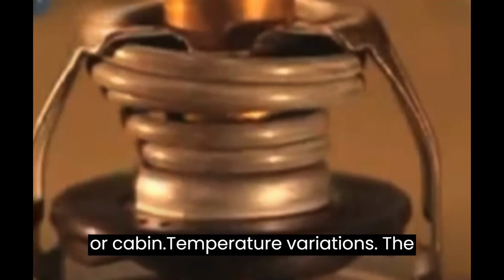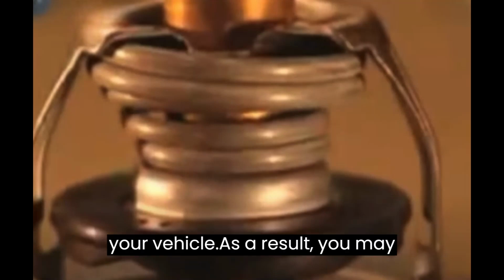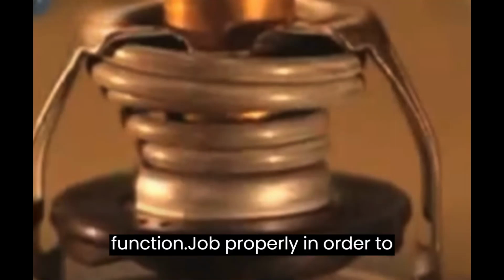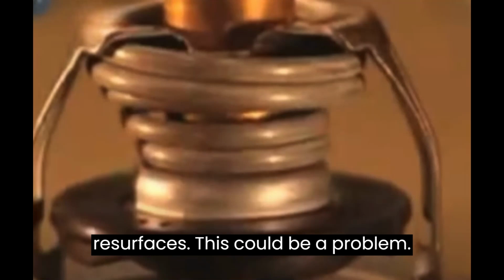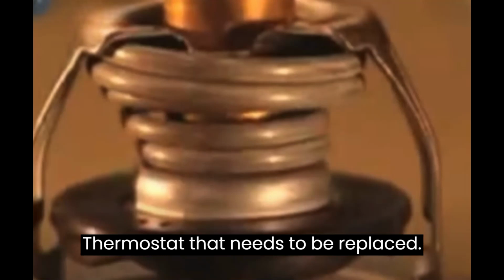For heater changes or cabin temperature variations, the coolant heats up the temperature inside your vehicle. As a result, you may encounter variations in interior temperature. If the thermostat fails to function properly to maintain a consistent engine temperature, and you notice the temperature in your cabin suddenly drops and then resurfaces, this could be a problem. A certain sign of a failing thermostat that needs to be replaced.